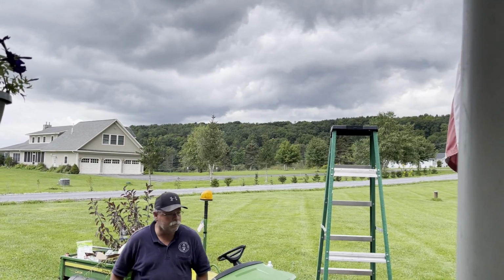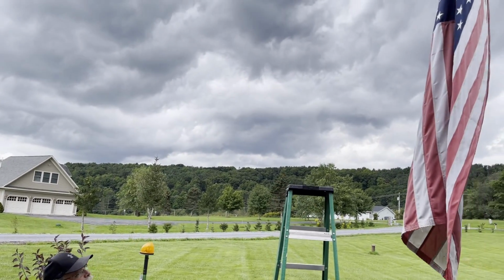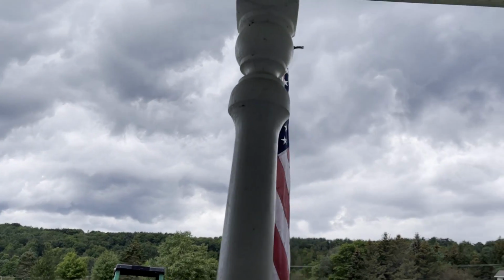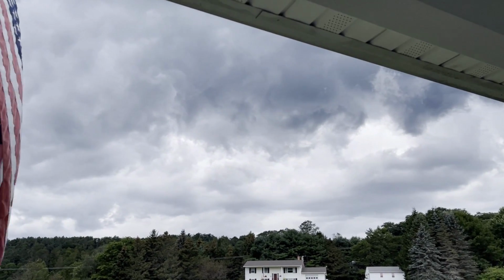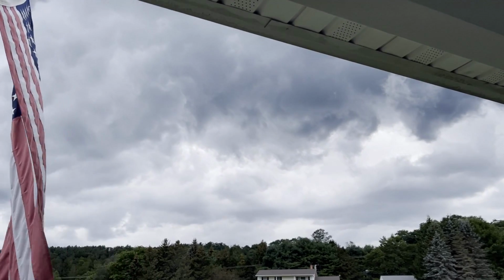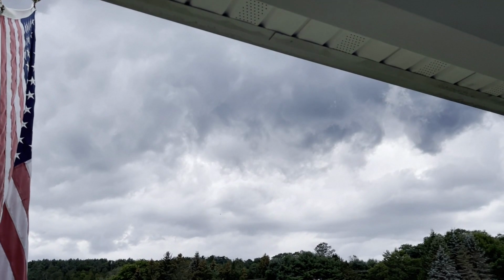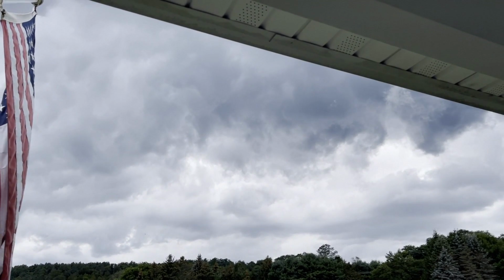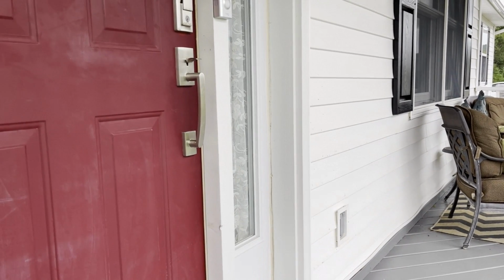What is it about us painting this door? Every time I get ready to paint it, look what happens. We are just surrounded by dark clouds. I'm gonna give it a few minutes to see if it passes. Otherwise, we gotta put the door off for another day. This is crazy. Oh goodness. I guess we could just do it tomorrow.